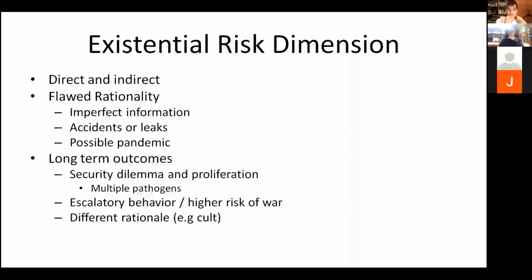Also, there might be accidents or leaks from these laboratories, and it's not really uncommon to see accidents or leaks. Not necessarily the main product, but a byproduct can be released in nature, which might also cause an existential risk towards humanity. And even if this virus has low spread rates and low casualties, if it spreads long enough, the states might not react in time, and it might even grow out to be a pandemic.